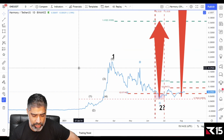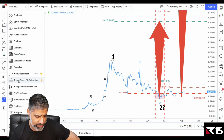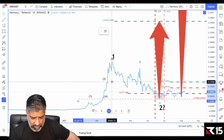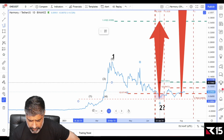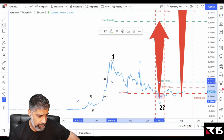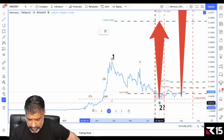So lastly, let's just do some time analysis. How long should a wave 3 take? Typically, it's the same time taken for a wave 1. This is a very clean wave 1. You can see this wave 2 was much longer than the wave 1. And then the typical maximum is the length of time taken for a wave 1 to a wave 2 to form. We can do 2 clicks here.